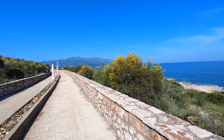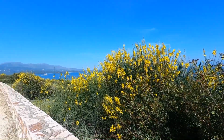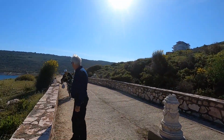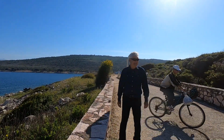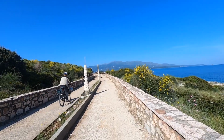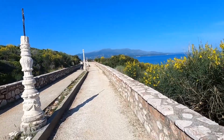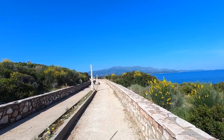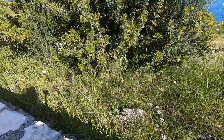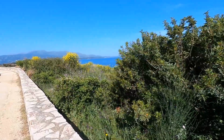Smells brilliant. Not sure what this beautiful yellow flower is, but it's covering the hillsides. I think this is everybody's cat. Morning. Hello. Yeah, I wonder what he's doing with all the offcuts, Jürgen. No idea. These beautiful wildflowers. It smells amazing. It's a pity I can't put smell into a video.